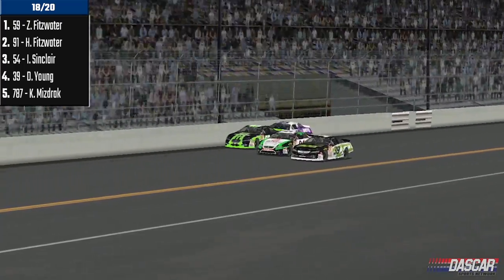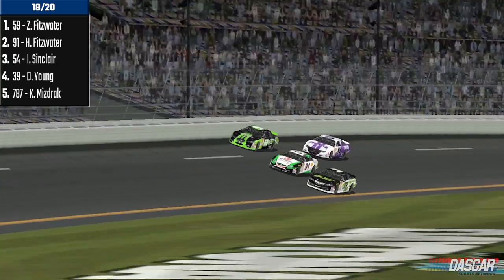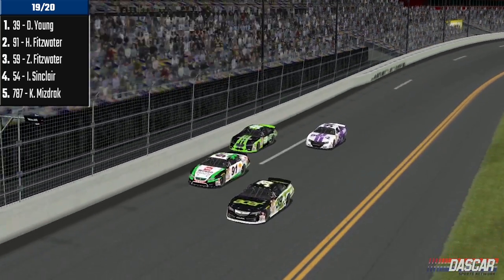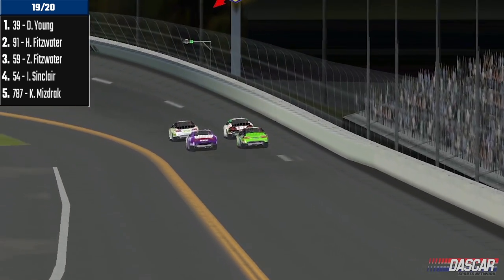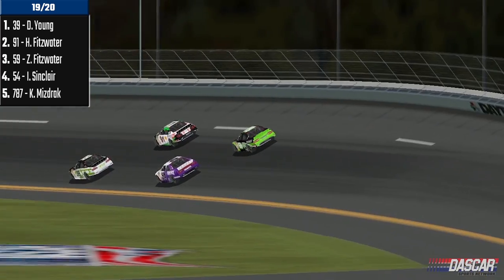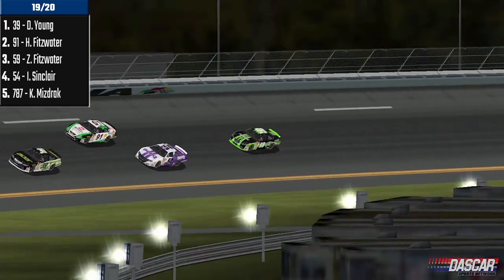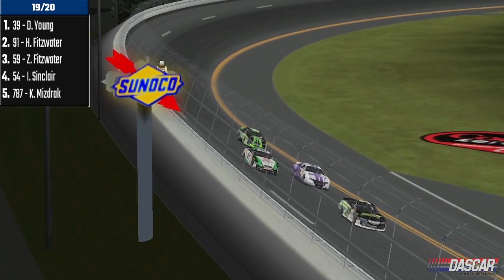Really riding the wall. Contact with the wall, Fitzwater. That's going to slow Sinclair down. I think Sinclair's going to back out of it. He backed the wrong horse, and now he's going to try and gain a position on the 59 machine. Dillon Young was able to edge out Henrietta Fitzwater at the line on lap 19. So now the 59 shuffled back to 4th place, after some great three-wide racing on the racetrack.